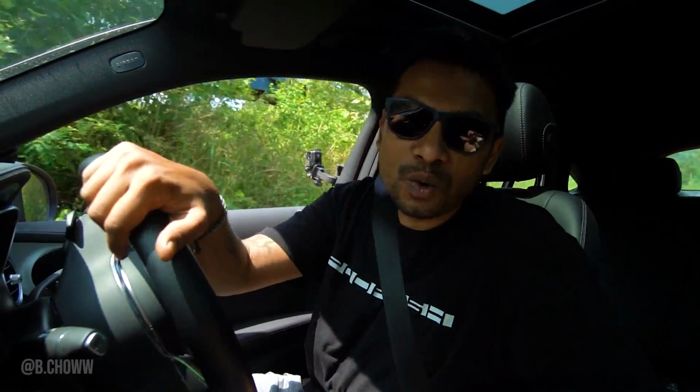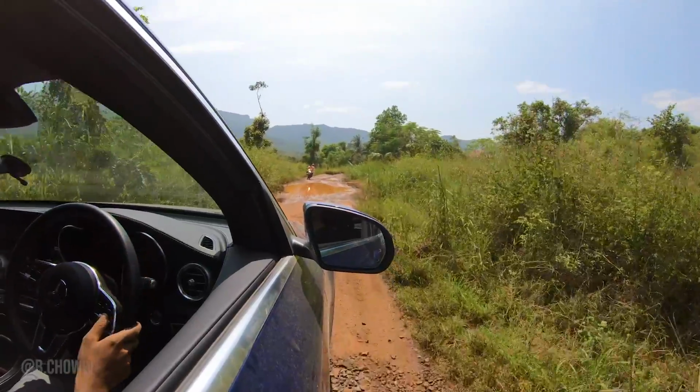I think outside the city, if you start going on explorations like this, heading out into slightly more remote areas, you'll have a tough time if you have a C-Class. But the GLC and the GLC Coupe, these cars will have no problem wherever you want to go. For example, ahead, if you see, the roads are horribly broken.